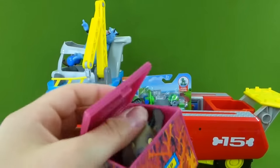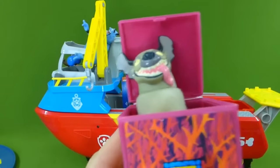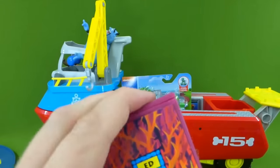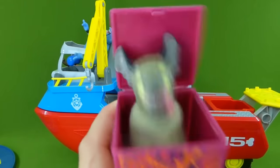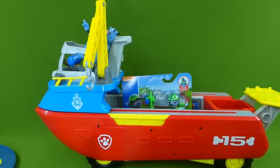Alright, close him back in there. Get back in there. There you go. No, all the way back in. There you go. No, that's not what I said. Back in there. Alright, now you're in there for good. I mean this side. Hey, back in there. Alright, that's it. Stay in there, you scary hyena.